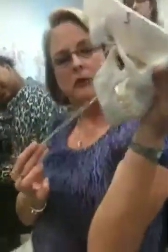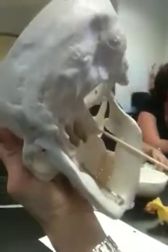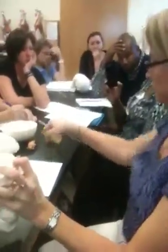And if we look at the posterior aspect of the skull, remember the pterygoid processes here. The medial pterygoid process is on the inside and the lateral on the outside. You see that? Medial and lateral. You can see it a lot better.